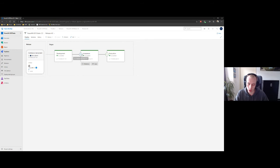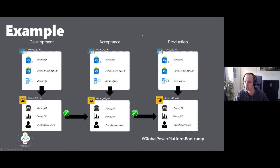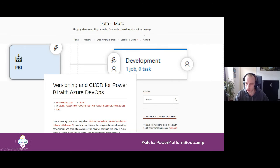The person that needs to approve also will get a notification in Azure DevOps, as well as an email once they need to approve, before you can release to the next stage. For the sake of time, I will go back to the slides and not go into the details of this approach. I already did a demo.